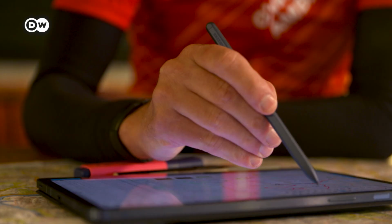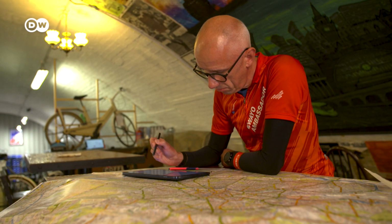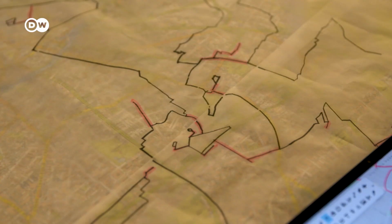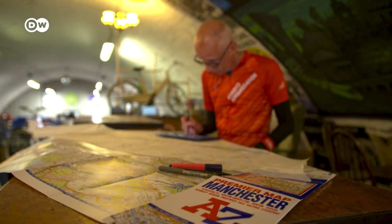Anthony has acquired the epithet Pedaling Picasso. By profession, he works as an appraiser of historic buildings, but he originally studied product design. The detailed planning and implementation of his drawings provides a creative balance to his daily routine.